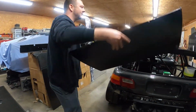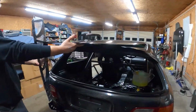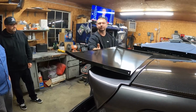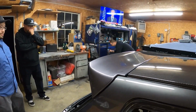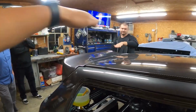And this removes the Osaka, and that's where this goes. Oh, okay. Oh, I see what you're doing here. Then I have the 74-inch wing that goes on top. Oh, so you get two planes. Correct. You said 74 inch, right? Correct.